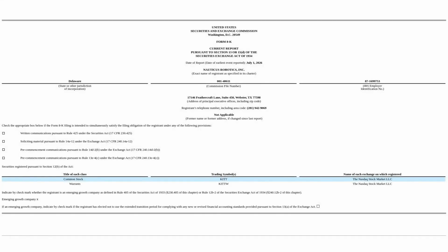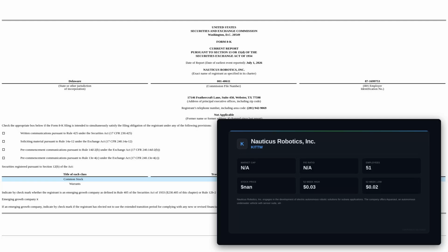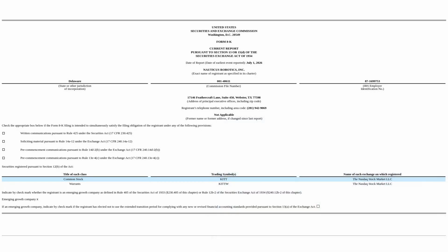Today, Nauticus Robotics Incorporated, KITT, just filed an update to their investor presentation, and I'm seeing a familiar pattern for companies trading on the Nasdaq. Quick note, this is not financial advice, just my take on public filings for educational purposes. This filing might not be packed with new financial numbers, but it gives us a peek into how they are talking to investors right now, and that can tell us a lot.